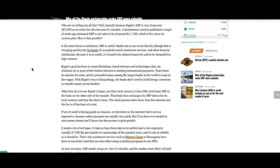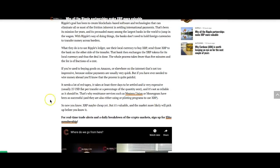There are still companies, as you can see, look at the transactions that happened today. I personally believe those were purchases, to provide liquidity once things really get ramped up. And as this article says, XRP may be cheap, but it's valuable, and the market will more likely pick up before you know it.